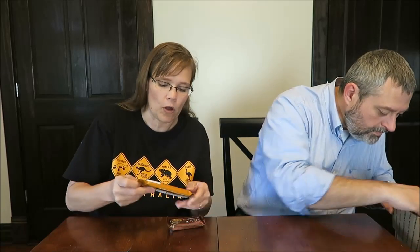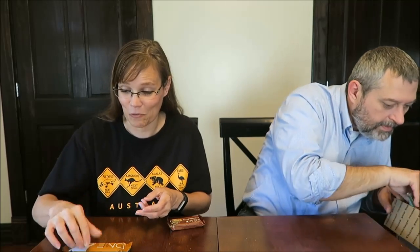And this is another One bar. Maple glazed donuts. I can't wait to see if that really tastes like a donut. I swear that's the last one, but surely there's no more than four.